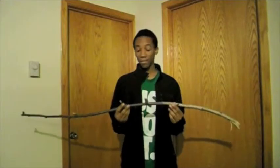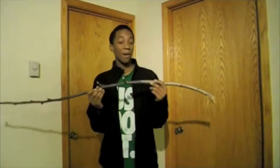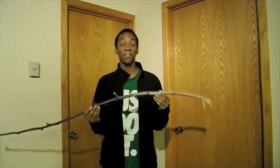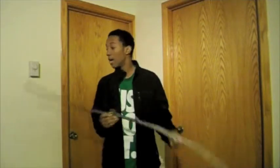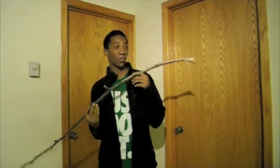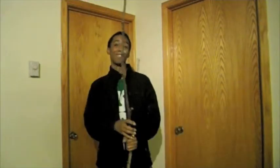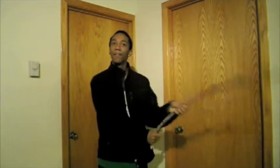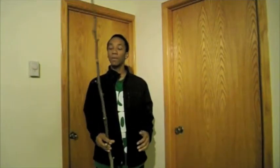But to the Native Americans, this was their bread and butter. Now, they would use this as a multi-purpose tool, like a spear, bow and arrow. What the f*** is that? A fishing rod. And they would also.